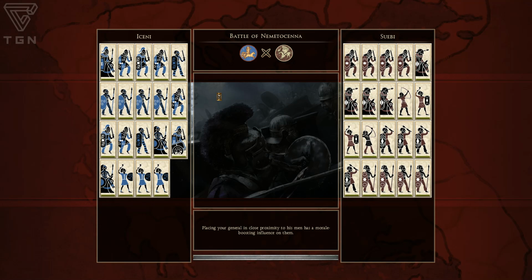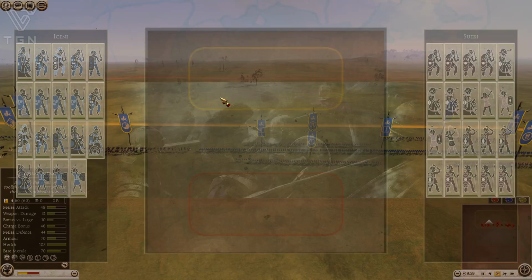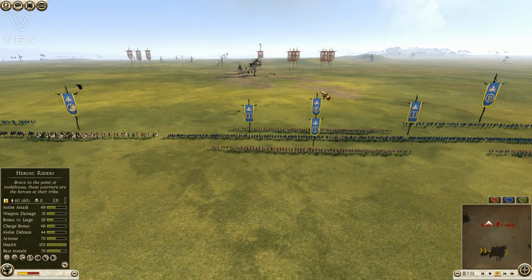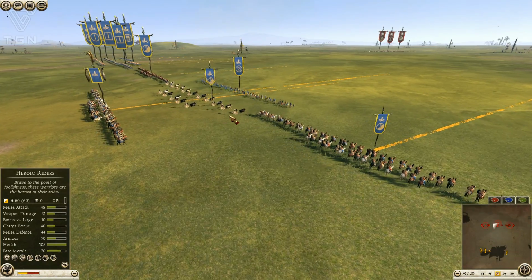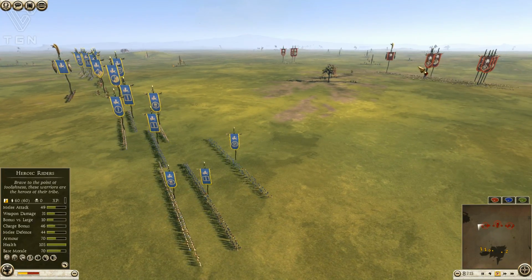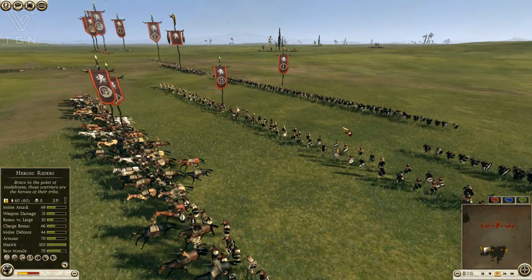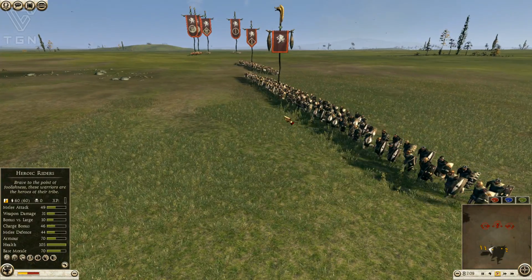We're going to jump into a very interesting Iceni versus Suebi battle. I say it's interesting because typically you see a Suebi player use a weak center and strong flanks. And what's funny here is that the Iceni player actually kind of does that, except their center is interesting. It is weak, but it's interesting. Then the Suebi player is using fairly... They're not weak flanks, they're just weaker than you typically see from the Suebi, and a strong center.